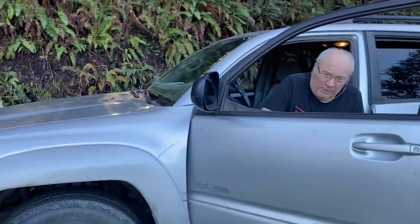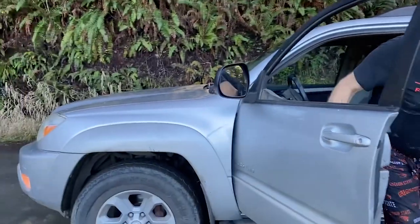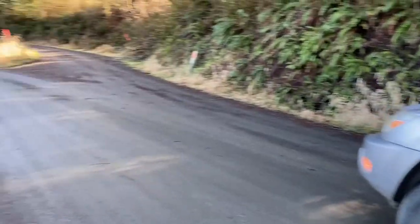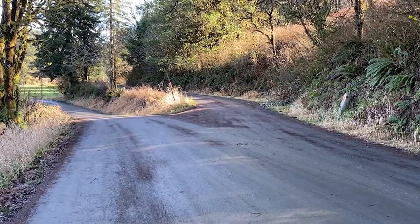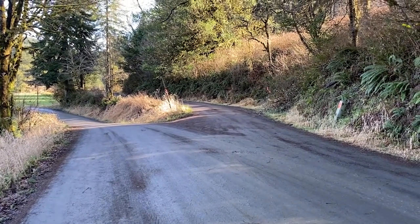Yeah. We're coming off the county road onto the State Forest Road, the 3000. This is the 3000. That's zero on the 3000. Sometimes they call it the mountain road.